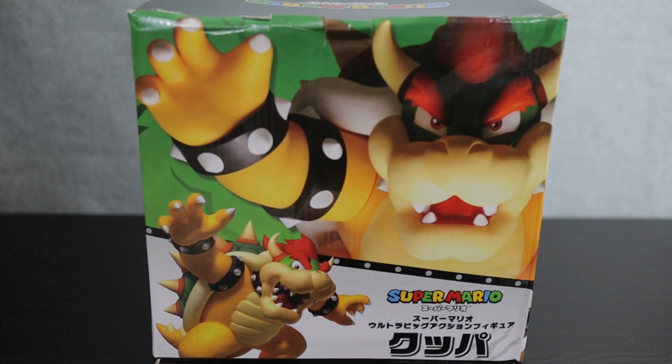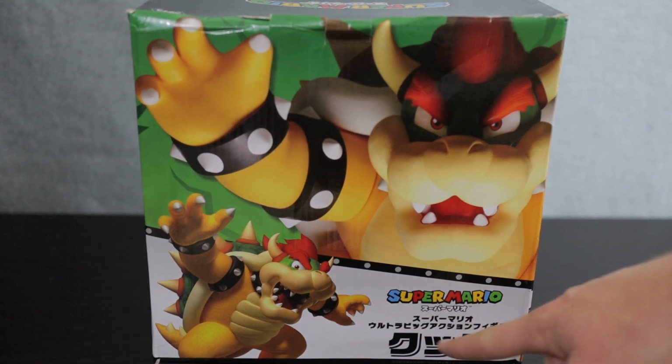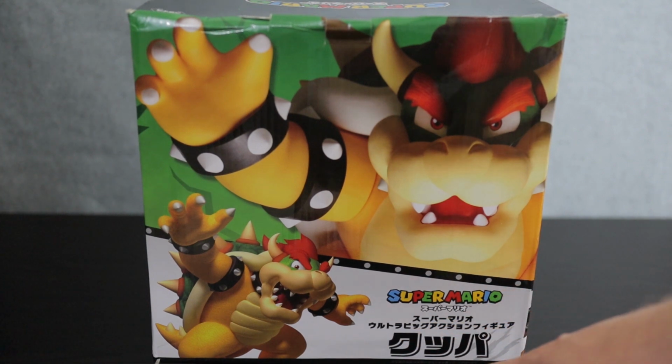Yes, that's correct. Today's figure is going to be the Super Mario Ultra Big Action Figure, Bowser. We know it says that because it says Super Mario Ultra Big Action Figure, Koopa. Yes, because his name is indeed Koopa in Japanese, but we all know him as Bowser.